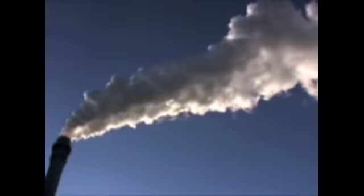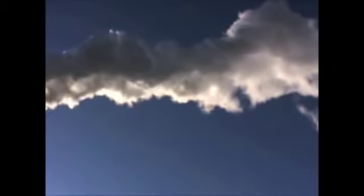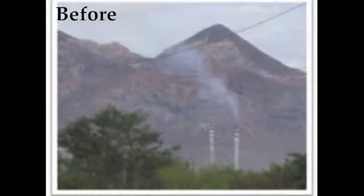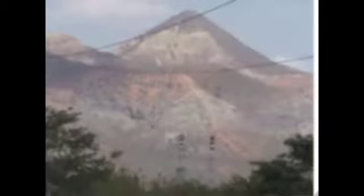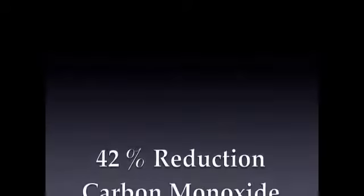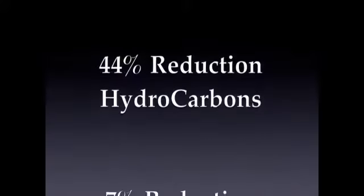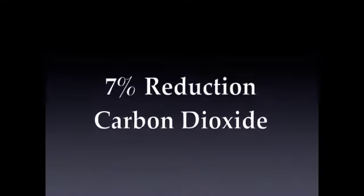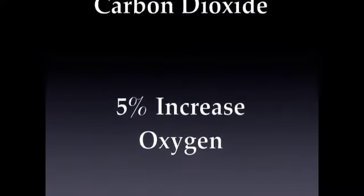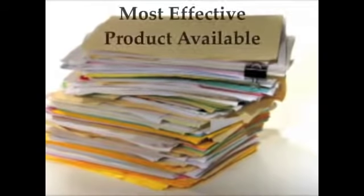The fourth main benefit is that it substantially reduces emissions. Many times you can see a visual reduction in emissions or maybe notice that smoke is becoming whiter. Just look at this visible difference in the pollution from this smokestack after using the product. Independent tests show a 42% reduction in carbon monoxide levels, a 44% reduction in unburned hydrocarbons, a 7% reduction in carbon dioxide levels, and the oxygen levels were increased by 5%. Everything about extreme fuel treatment is documented and tested. It is absolutely the most effective product available.